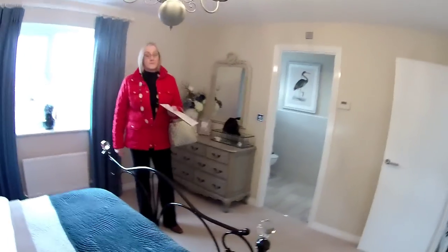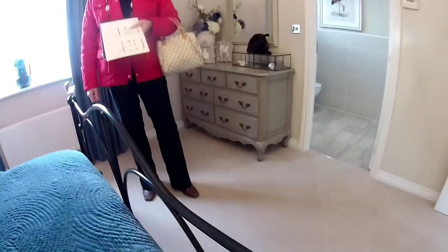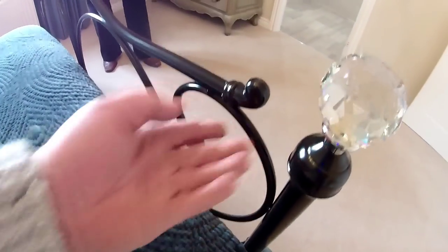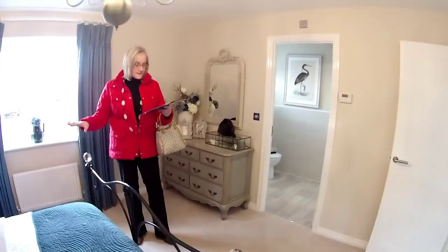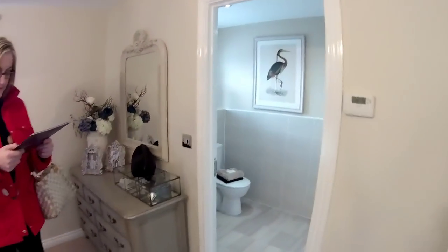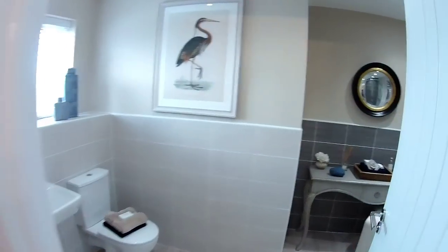I actually like how it's only attached just there. Look at that. It's very nice, very tactile, nice detail. Lovely and beautiful bedding. Right. Did it give you the dimensions? 3 meters 90 by 4 meters 18.